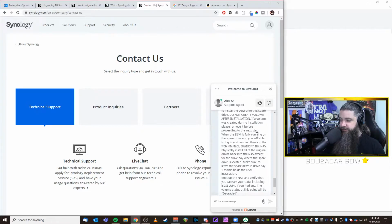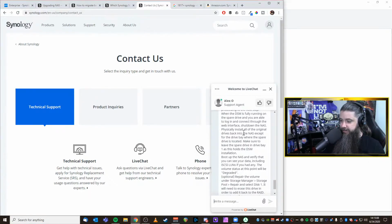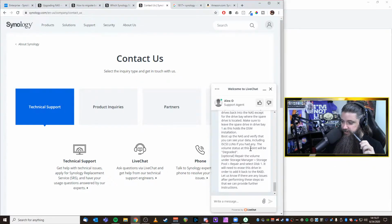Fine. When the DSM is fully running on the spare drive and you're able to log in and connect through the web interface, shut down the NAS. Physically install all of the original drives back into the NAS, except for the drive bay where the spare drive is located. Make sure to leave the spare drive in drive bay 1 as this holds the DSM installation. Boot up the NAS and verify that you can see your data, including iSCSI LUNs if you had any. The volume status at this point will be degraded. Optional, repair the volume. Under Repair and select Disk 1, it will need to erase this drive in order to add it back to the RAID.